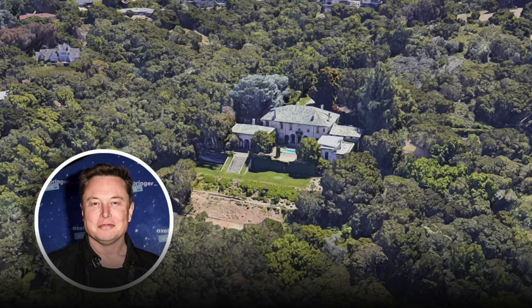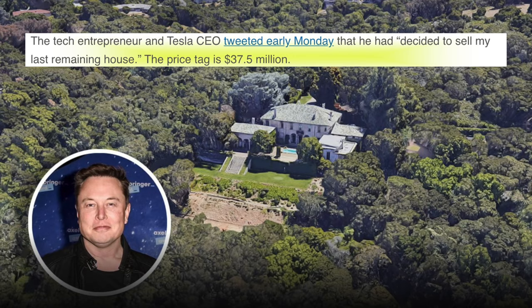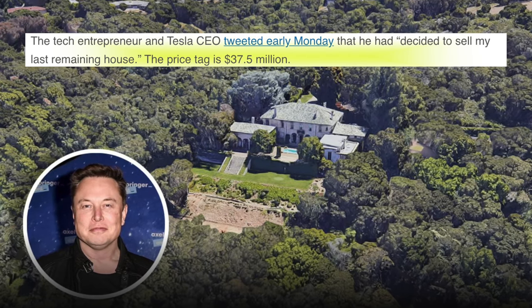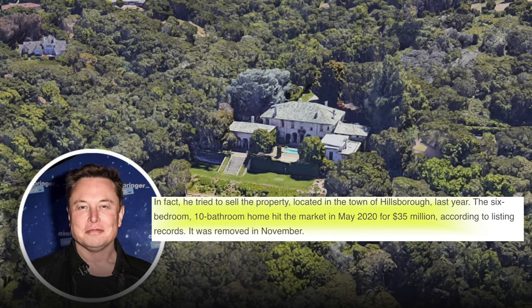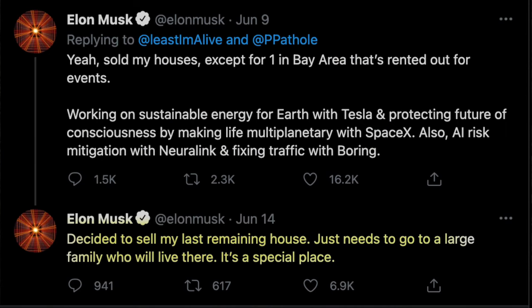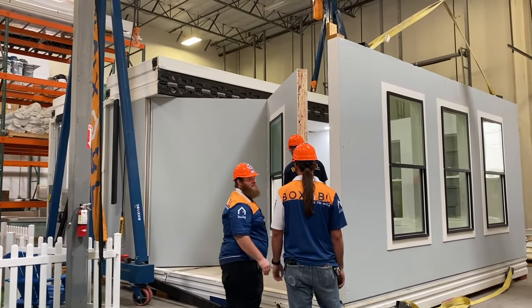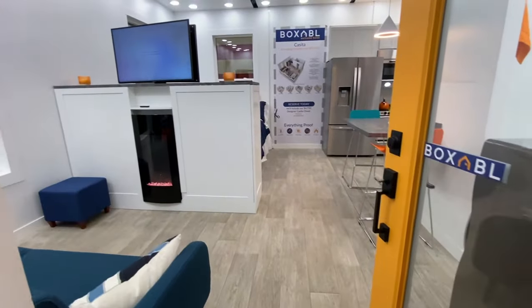Now, Elon claims he still has the San Francisco Bay Area home that's currently for sale for $37.5 million. He's going from this six-bedroom, 10-bathroom home that he listed in May of 2020 for $35 million. And Elon tweeted out recently this is the only home he has left, and he's renting out a $50,000 Boxabl casita. The size of a Boxabl is about 400 square feet.